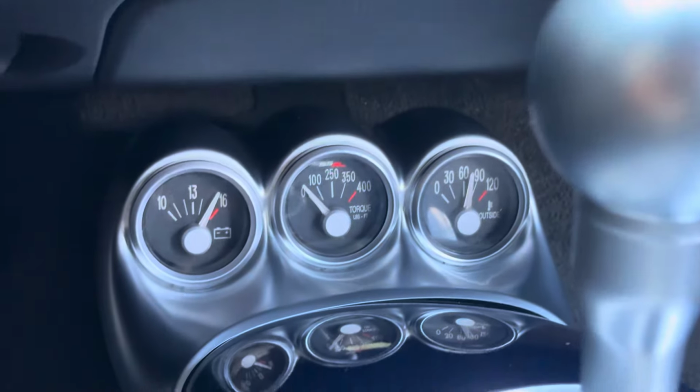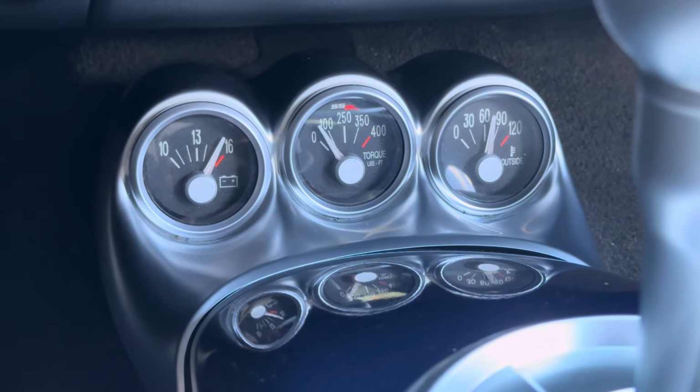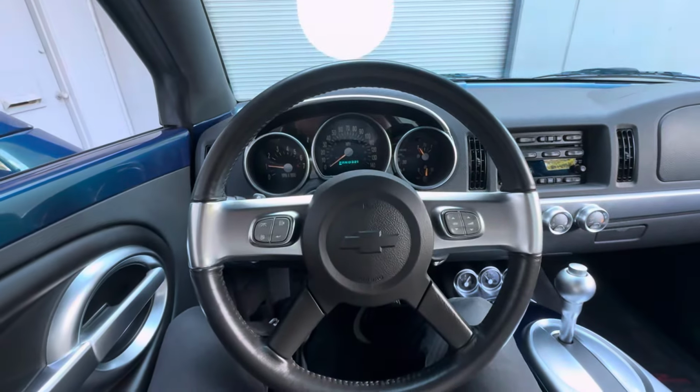Got the boost gauge here. We got our torque gauge. Everything works. Super cool.